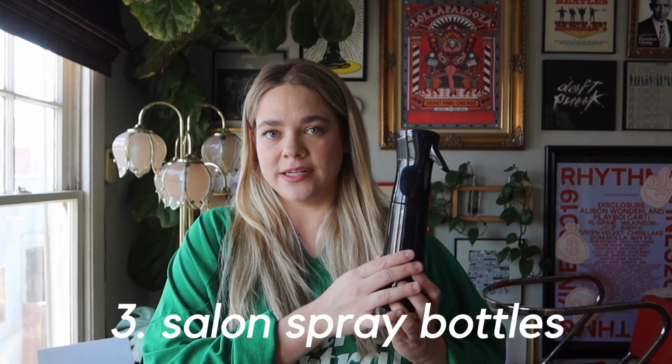Next is this spray bottle. This is actually a salon spray bottle, and it does like a mist. Can you guys see that? Does like a long stream of mist. Some people say misting your plant leaves doesn't do anything. However, we feel like it does because we do this like once a week.